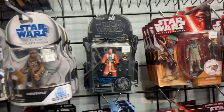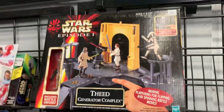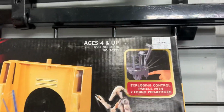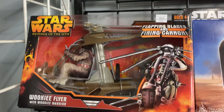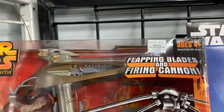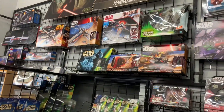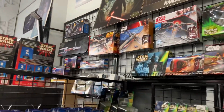Ditch there for $15. This is kind of neat. The Theed Generator Complex playset. Is that $40? That's not bad, I guess. And then I like this Wookiee helicopter thing. They had 2 of these last time I was here, but now there's just 1. I don't know. I might have to come back and get that. I can't spend $1 million today, you know. So I got to limit what I'm spending.